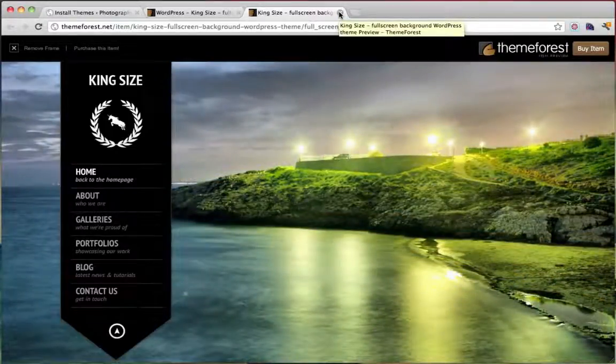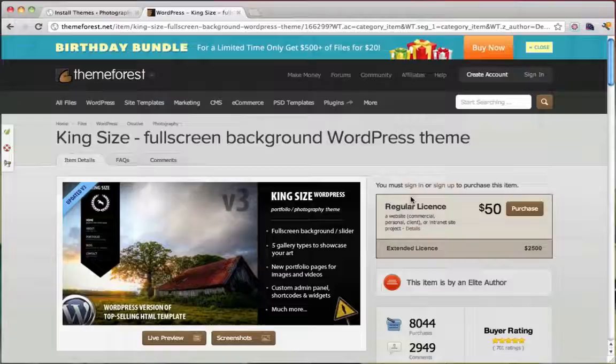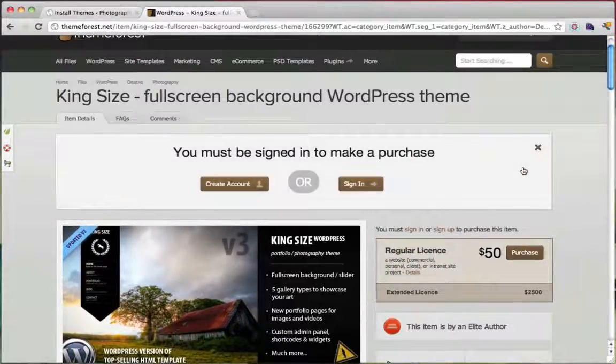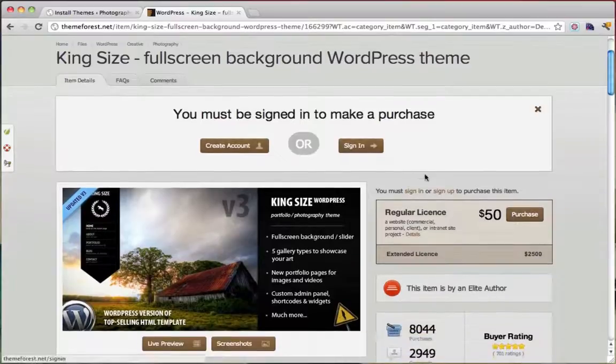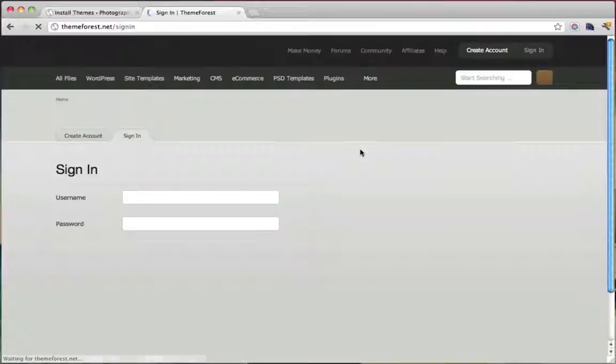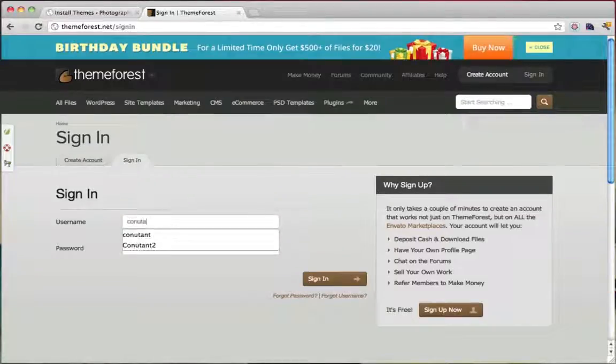So after we previewed it, we can purchase it. Click purchase. You may need to create an account. I already have an account, so I'm just going to click sign in.